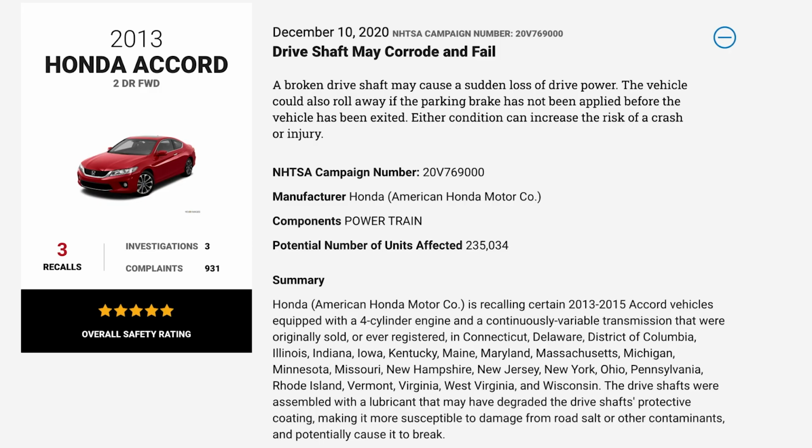For the 2013 to 2015 Accords, drive shaft may corrode and fail. A broken drive shaft may cause a sudden loss of drive power. The vehicle could also roll away if the parking brake has not been applied before the vehicle has been exited. Either condition can increase the risk of a crash or injury.